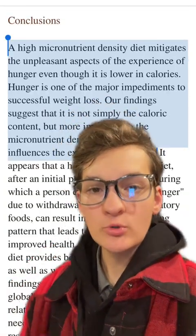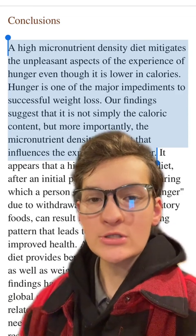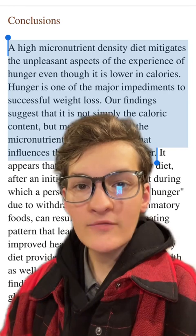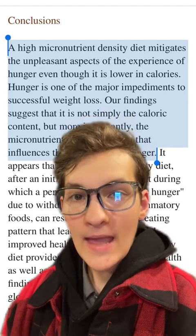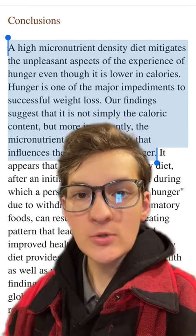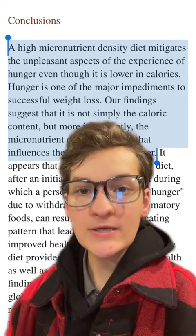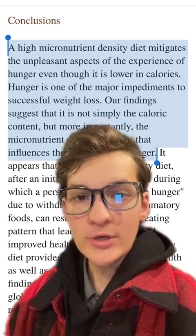The density of micronutrients in one's diet also decreases hunger. Therefore, including nutrient-dense foods such as organ meats, bivalves, fish, eggs, fruits and vegetables, potatoes, beans, lentils, herbs and spices, and things like poultry and beef.